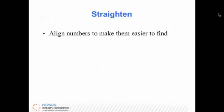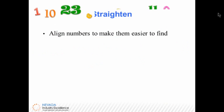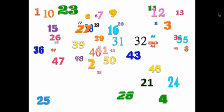So my guess is that you found a few more, so we've sorted out what we don't need, but now we want to straighten up what we do need. By aligning them, instead of having them be crooked and upside down and backwards, by straightening them, it gets a little bit better. And if I were to give you another 30 seconds, you'd probably find 6 or 8 or 12. But still, it's kind of hard to find because they're not organized.